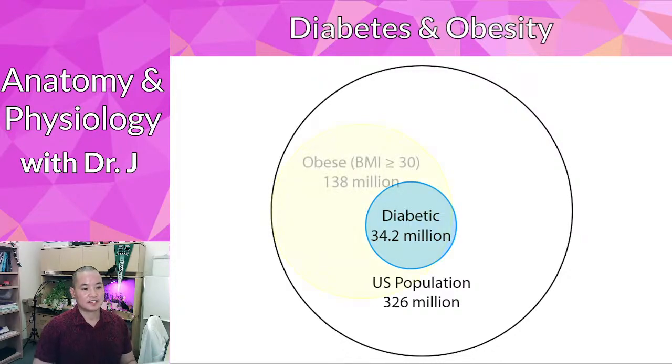So if we draw a Venn diagram, remember that most of the diabetic population in America falls in the obese category. So this is that portion right here. But remember, there's around 10% of people who have type 2 diabetes that don't have an obese BMI. That's this little sliver over here. But over here, the part that's not overlapping with this blue circle, notice that the majority of people who have an obese BMI aren't diabetic. So again, being obese does not guarantee you'll be diabetic.